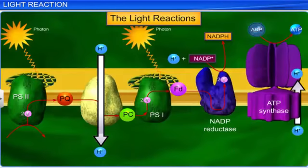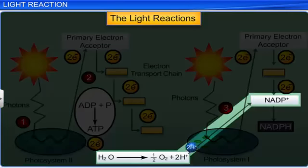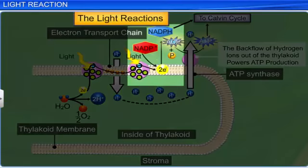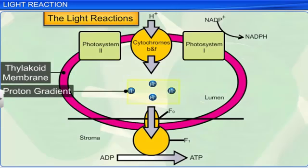The NADP reductase enzyme is located on the stroma side. The electrons that come from the acceptor of the electron of the PS1 and the protons are necessary for the reduction of NADP+. These protons are also removed from the stroma. Thus, protons in the stroma decrease in number, while in the lumen there is an increase of protons. This creates a proton gradient across the thylakoid membrane.